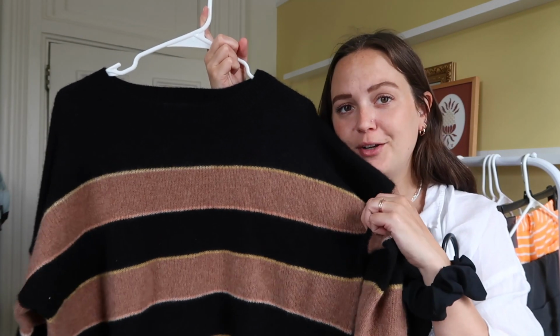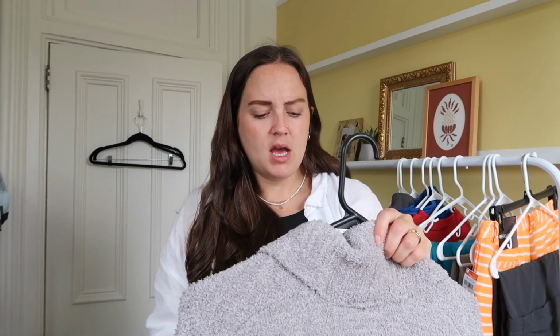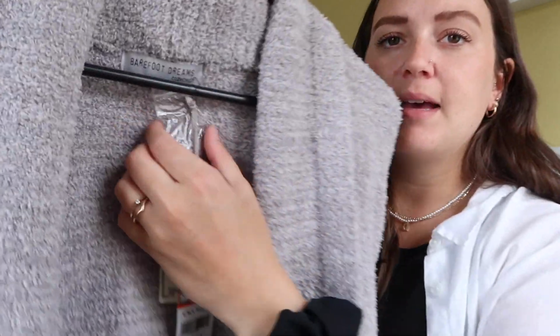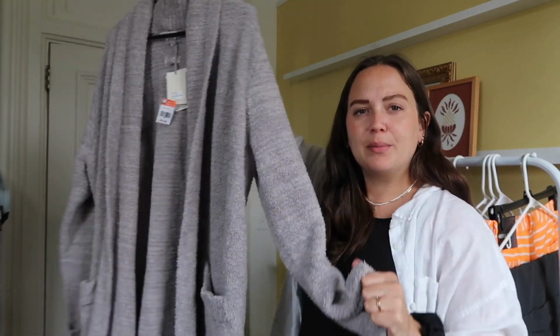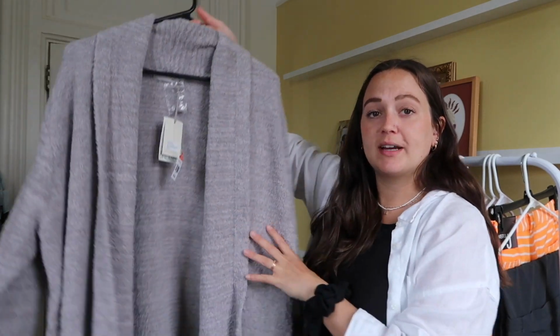It's just a plain sweater. And this was an amazing find. My Goodwill doesn't usually have stuff like this. Did pay up, it was $9.99, but it is new with tags. And it's a Barefoot Dreams cardigan. I don't know if you guys have heard of that brand, but they're known for being really, really cozy and soft. And they're especially known for their blankets.